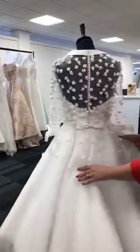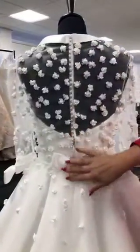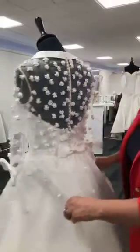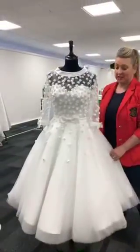So beautiful illusion back, again covered in all these gorgeous little handmade flowers, a bow finishing off the back and trickling down onto the skirt. Absolutely stunning and absolutely beautiful. Very cute, very 50s inspired, typically Mushki. We hope you love it.